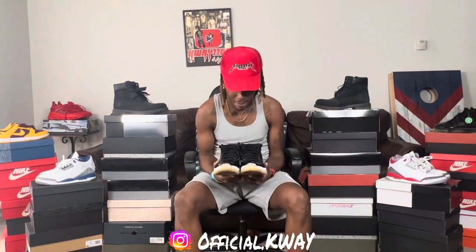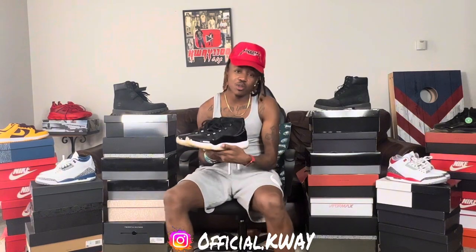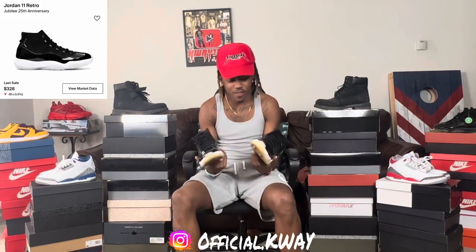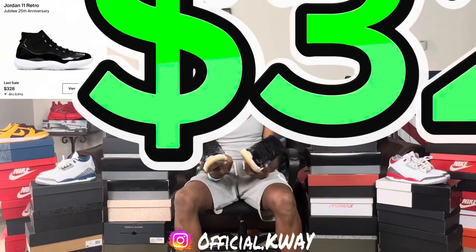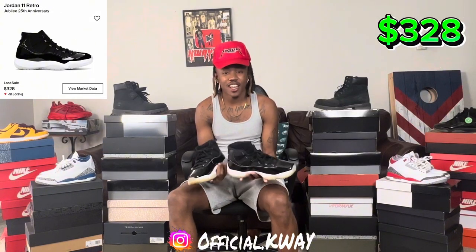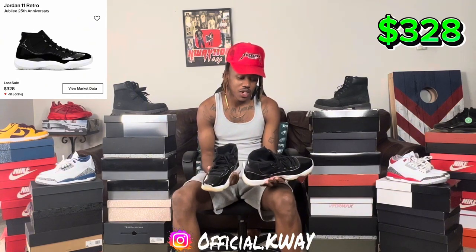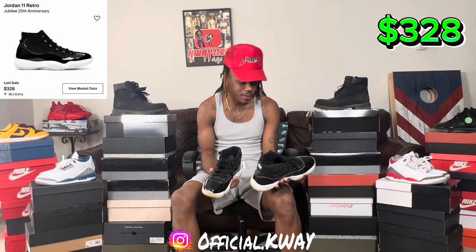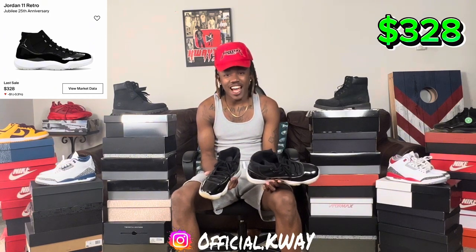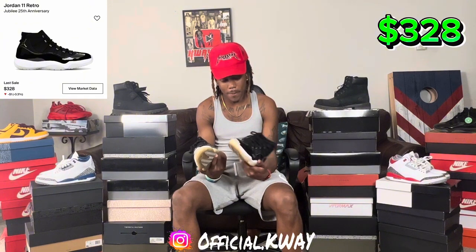So today, I'm gonna start off with my first shoe. It's gonna be my Jubilees, the 25th anniversary Jordan 11s. I like these shoes, I love them. That's a very good shoe, they're comfortable. If I had to rate these shoes, 1 through 10, I'll probably give them a 9. I really like these shoes. These are my Jubilees, man.